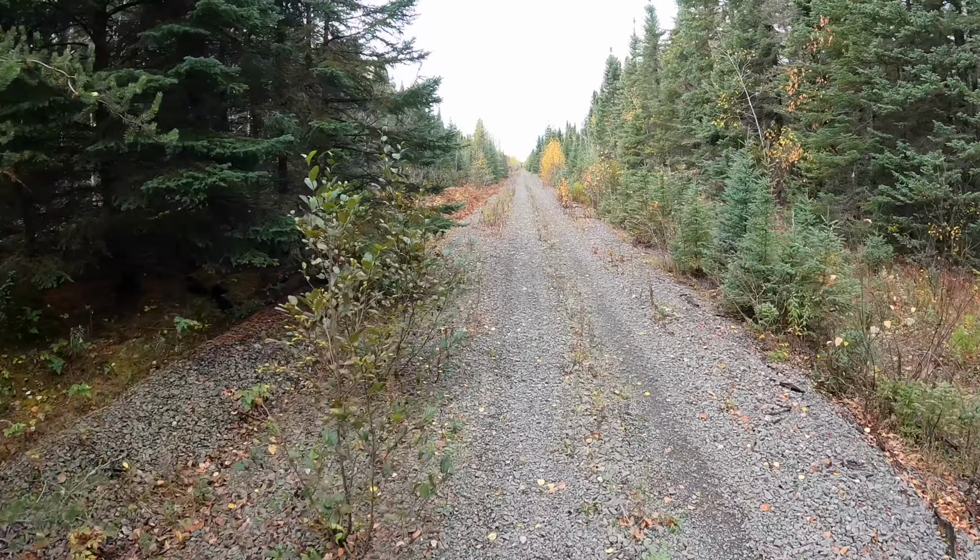Okay, so we have a culvert here. This is a metal one. We're not going to bother stopping because we have something better coming up just right here.